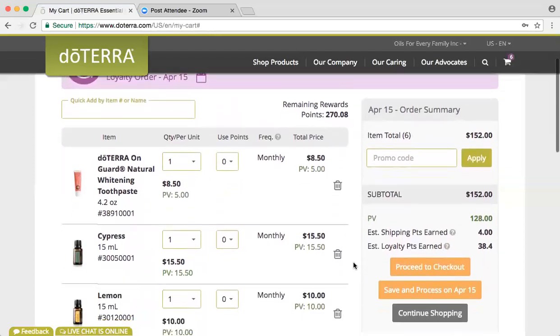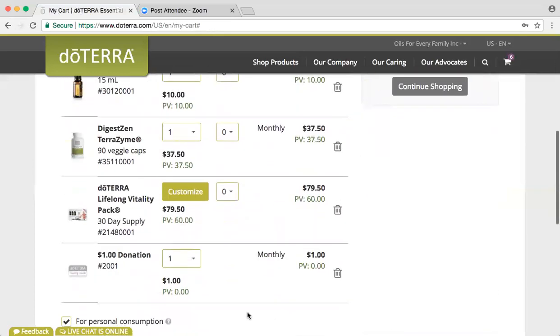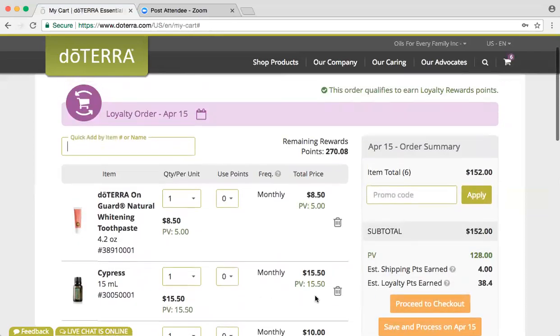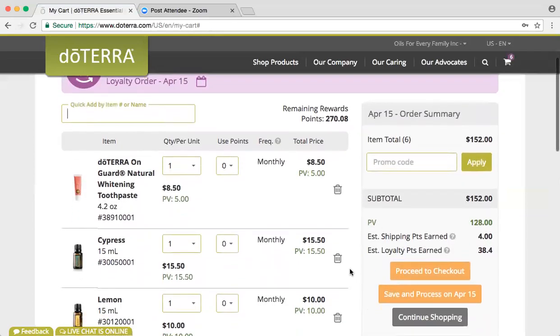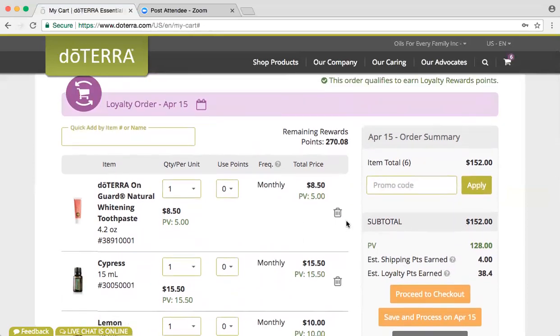However, this is for the April order just because I've already done March. So normally the grapefruit would show up right down at the bottom to say I've got that. But just for this purpose, it's not going to show up because I've already purchased my March order and I already got the grapefruit. So, okay, let me just see if there's anything else here that I want to go over.